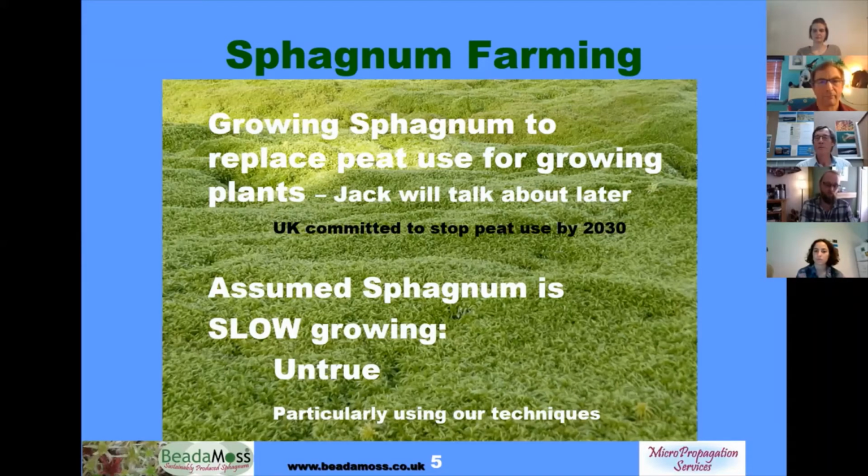Interestingly now, the government, the UK, is committed to stop peat use in horticulture totally by 2030. So we've got about 10 years to replace millions of cubic meters of peat with something else. And that is concentrating a few minds and realizing that sphagnum actually has the potential to replace this peat, because actually peat is sphagnum, it's just compressed.